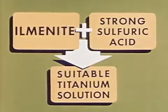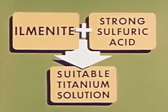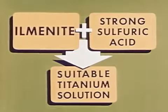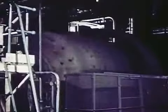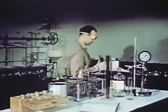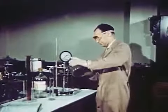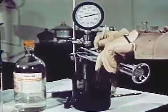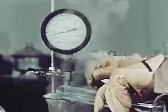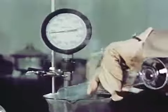First, the ilmenite ore is added to strong sulfuric acid to form a suitable titanium solution. This single step requires several operations. The incoming ilmenite must be dried and ground to required fineness. Then, as this laboratory demonstration shows, a weighed amount is added in specified proportions to a measured quantity of very strong sulfuric acid. The addition of water dilutes the acid, causing heat to be given off, raising the temperature, and starting the reaction between ore and acid that gives off a tremendous amount of heat.